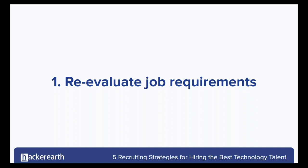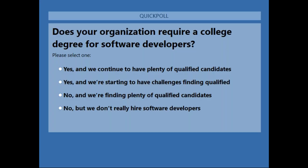Arbaz, this might be a great time for a poll question. Maybe we could bring up the poll. Yes, we'll put up the first poll question. And this poll is, does your organization require a college degree for software developers? You can respond with yes, and you are still getting plenty of qualified candidates. Yes, but maybe you're starting to have challenges finding qualified candidates. No, you're not requiring a college degree and you have plenty of qualified candidates, or no, you really aren't focused on hiring software developers. Arbaz, what's HackerEarth's position when it comes to college degrees right now?